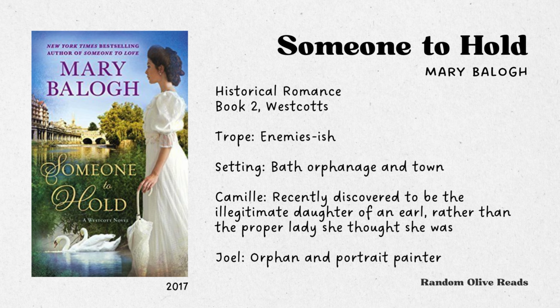In an effort to learn more about herself and her sister, she starts to teach at the orphanage where Anna grew up. Joel is a portrait painter who grew up with Anna, was her best friend, and had proposed marriage many years ago. He dislikes Camille on sight because of her pettiness towards Anna and her severe and haughty appearance. However, as the two spend more time together at the orphanage and as he's commissioned by her grandmother to paint her portrait, they start to understand each other and confide in each other. It's a total opposites attract situation, with Camille being the one who needs to adapt to her new station in life.